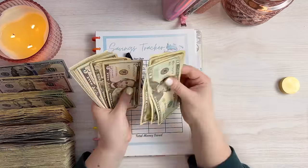9 plus 1 plus 2 plus 5 plus 6 plus 7. 30. Oh, 30 was right. I should have gone with my instinct, but I didn't want to mess it up. I had 51 in my head, and of course that was from the last time.